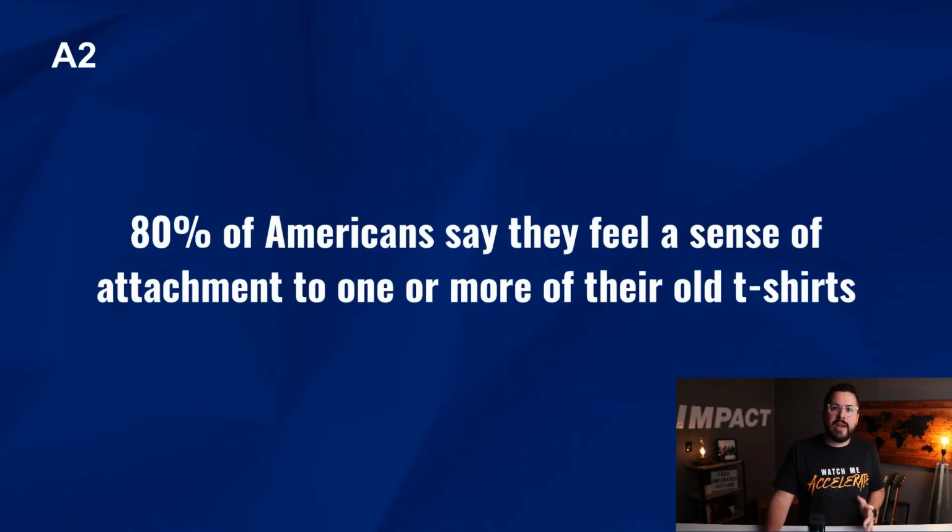And check out this stat. Over 80% of Americans say they feel a sense of attachment to one or more of their old t-shirts. And kind of the example that I always like to use when I'm talking about this, and really let that sink in, 80% of Americans say they feel a sense of attachment to one or more of their old t-shirts. You think about that guy, right? Maybe he's in his 40s or 50s, and he's wearing the old beat up Star Wars shirt that's got Luke Skywalker on it, and it's just this old, grungy looking t-shirt, right?